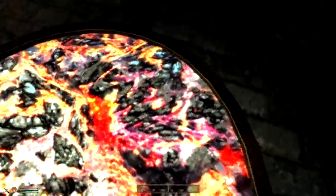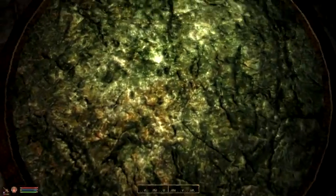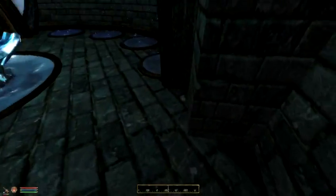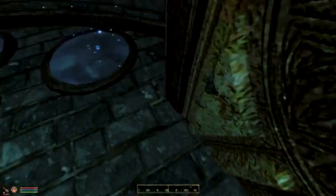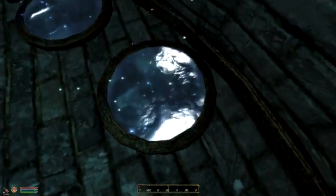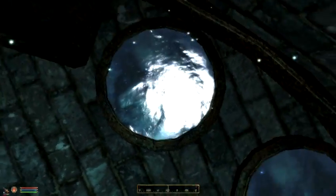Something tells me I actually shouldn't be standing on what looks like magma. So these are just here for decoration. But seriously, that reflection effect, that looks awesome.